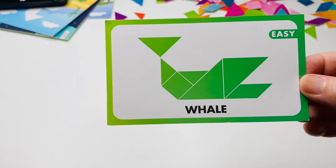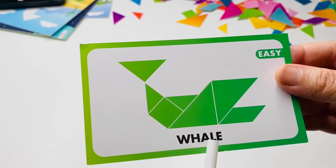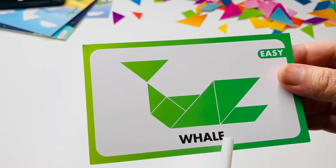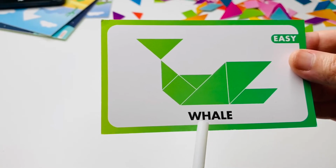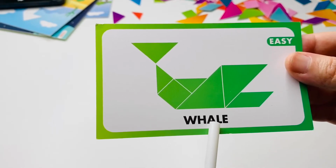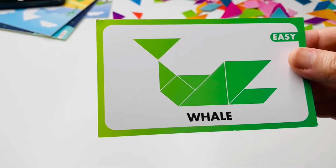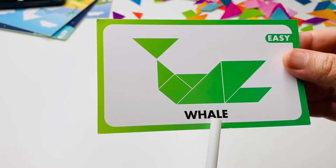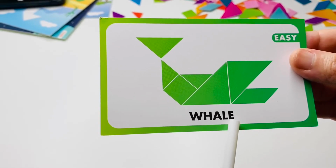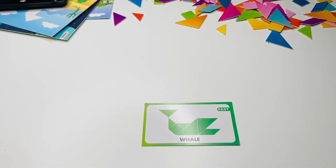Here it is, whale. Can you spell it with me? W-H-A-L-E, whale. One more time, W-H-A-L-E, whale. Come on kids, one more time, W-H-A-L-E, whale. Good job, you are doing great. Now let's put some shapes on it.